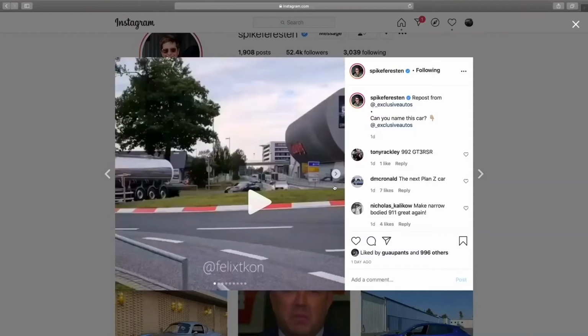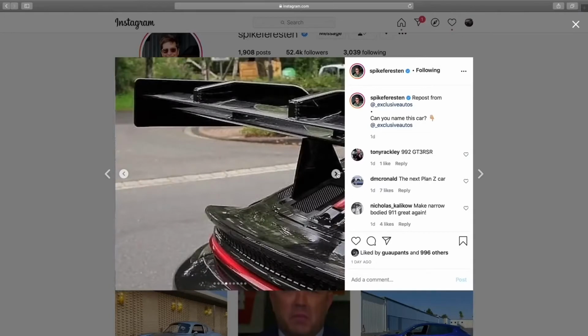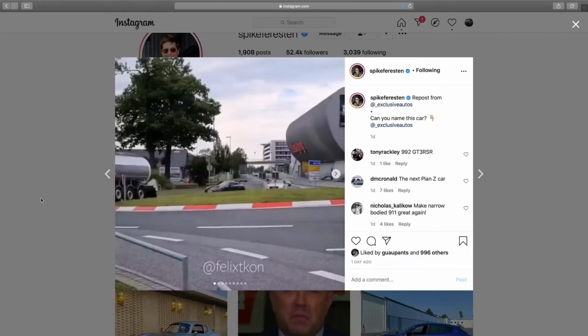Take a look at this. Oh, is this the 992 GT3? Yeah. This is the new GT3. What are we looking at here? So, if you play the first one, there's video. You can see. I hope that's the RS and not the regular GT3 because that's excessive.